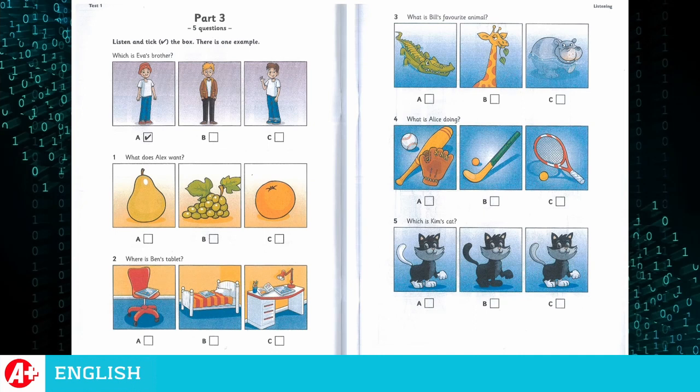Three. What is Bill's favorite animal? Do you like hippos, Bill? They're okay. Oh, I don't like them. I like crocodiles. I don't. They're scary. Giraffes are my favorite.